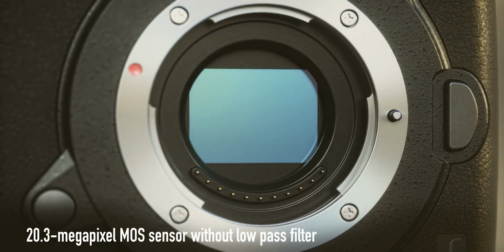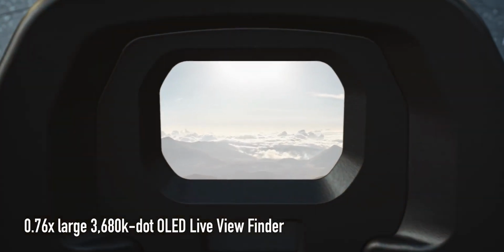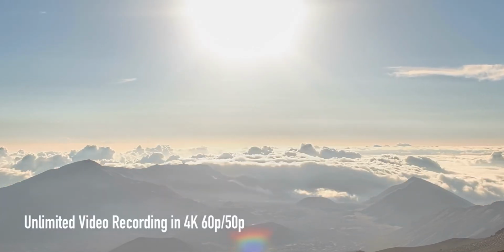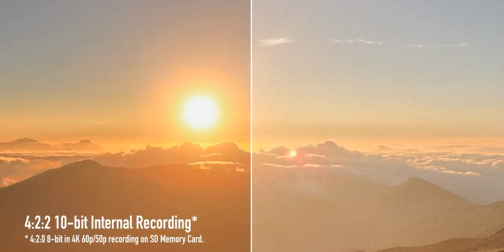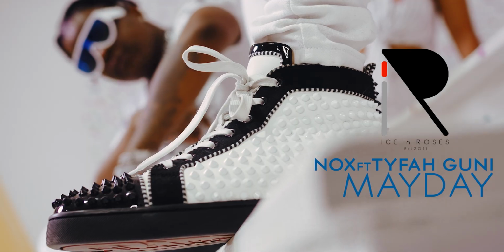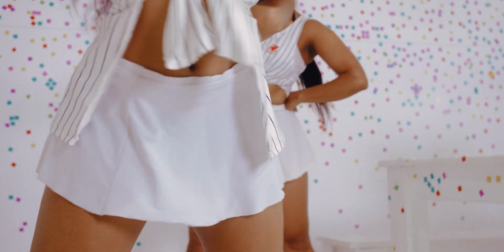It also has high specs, featuring a 20.3 megapixel micro four thirds sensor, shooting unlimited video, 4K at 60 frames per second and 180 frames per second in full HD. Plus it can shoot up to 6K in anamorphic mode. Overall, the picture quality is really high and sharp. I have shot a lot of projects on this camera and it has never disappointed me.